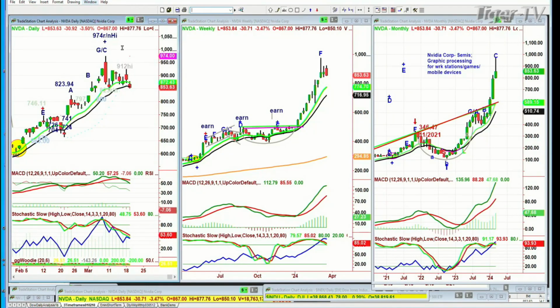So NVIDIA is trading at 855, out 29 points. That's a 3.3% decline. It had a 974.00 round number all-time high, and now it's at 854. That's 120 points off that.